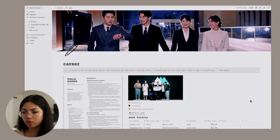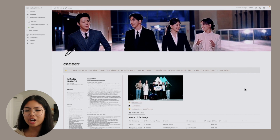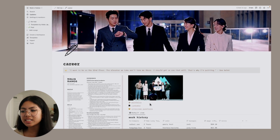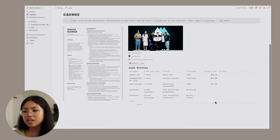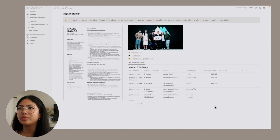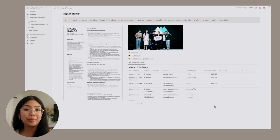And then next is my career page. Being your typical techie girl out there, I just wanted to track my career progression. So I just have things like my current resume, links to anything career related like my LinkedIn and portfolio. And then I also have a work history section where I list all of my previous employers. And I think this will be really nice to look at later down the road when I'm older and probably have had so many other jobs under my belt, just so I could reminisce on my humble beginnings.